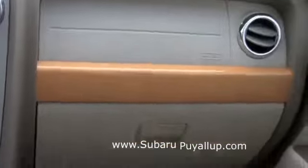Love the power seat. So the leather up here is also in excellent condition. The interior's great, headliner's great. So it's in really, really, really good condition.